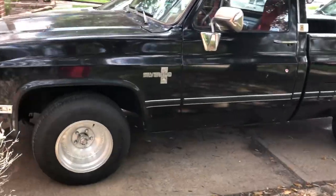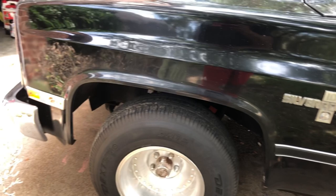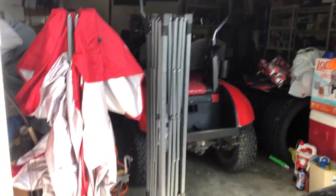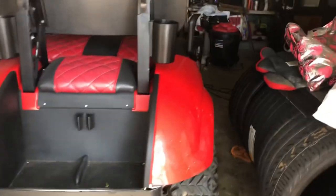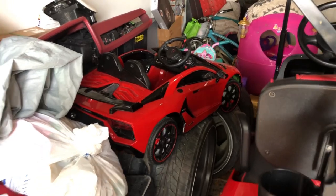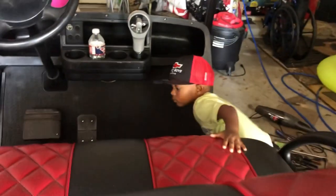All right, guys. So we got to pull back. We already moved the Audi. So we just got to pull back the C10 here so we can get in there and get the golf cart out. As you can see here, it's kind of tucked in nice and neat. There's the Lambo, Trip's Lambo. Haven't taken that out in a while. We need to get that out, bend some corners in it, but we're gonna get the golf cart out of here.